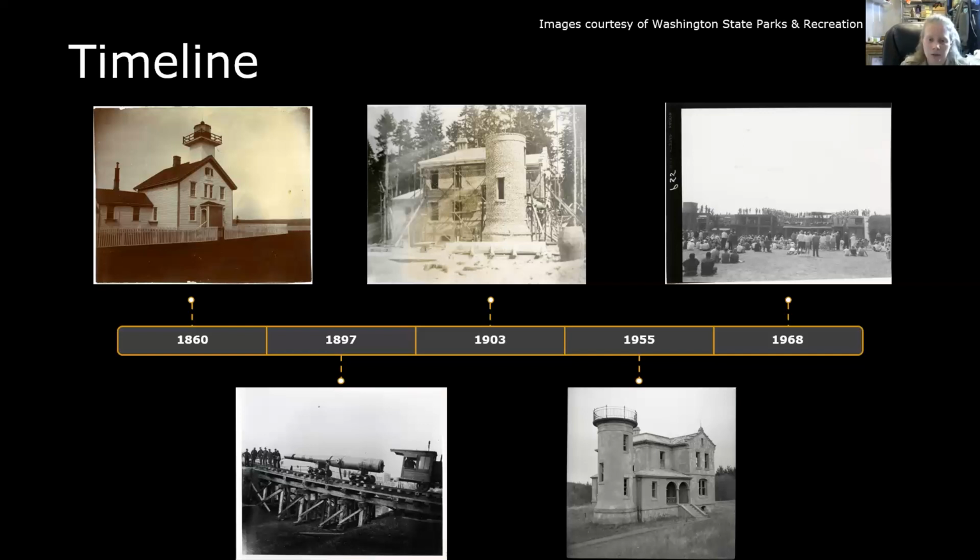And if you'll notice, there's no lantern house on top of the tower. The lighthouse board was very big into reduce, reuse, recycle before it became popular, and took our lantern house in 1927 and shipped it off to New Dungeness for their tower after some refurbishments over there. Their lantern house didn't fit anymore, but ours did. So they just said, well, you're not being used, so we're going to move it over here.